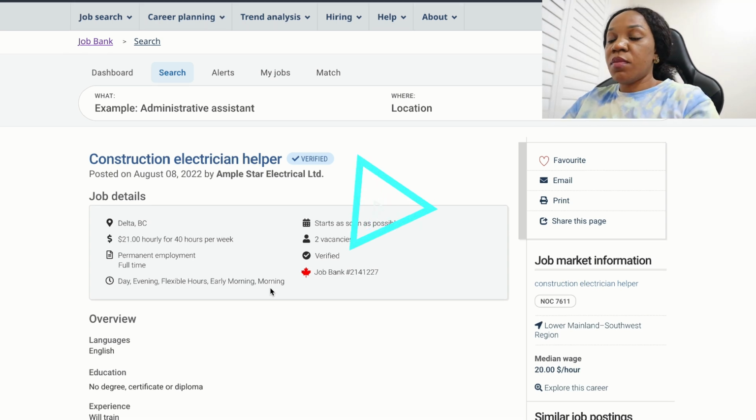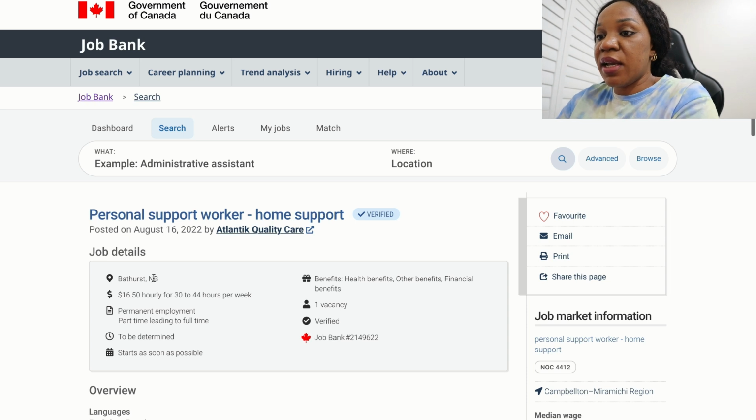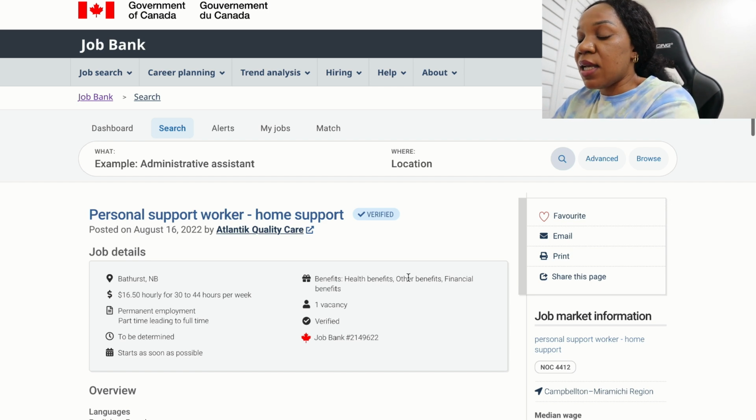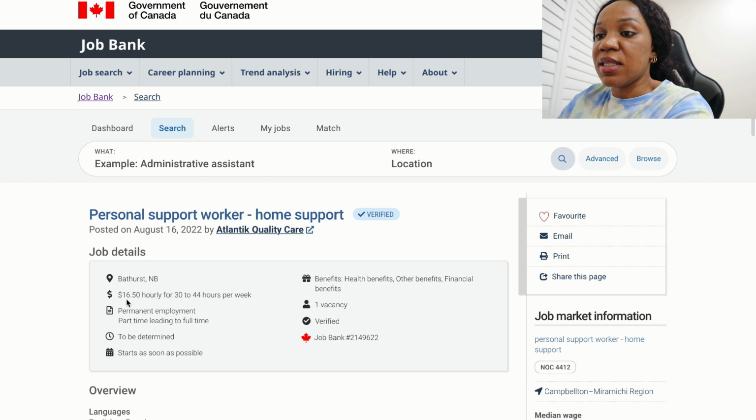All right, so we have this personal support worker, home support job, which is also a verified job that was posted on August 16th. This job was posted by this company right here. It is available in New Brunswick, and they have benefits attached to the job, and also financial benefit. The employer is willing to pay $16.50 per hour for 30 to 44 hours per week.